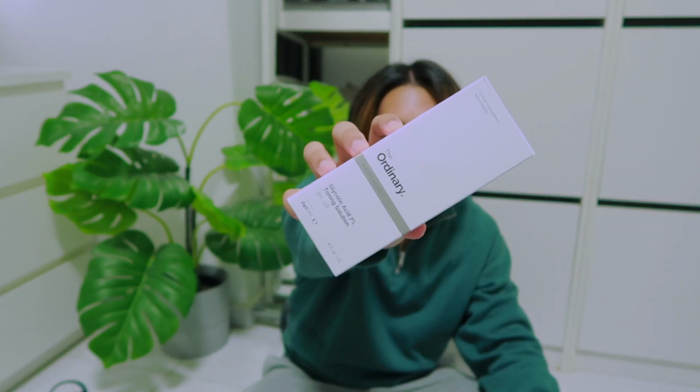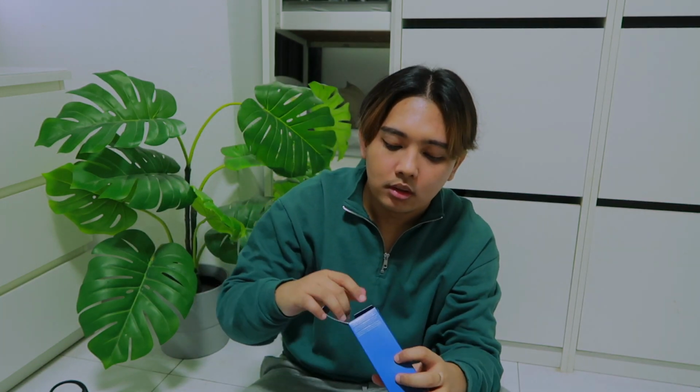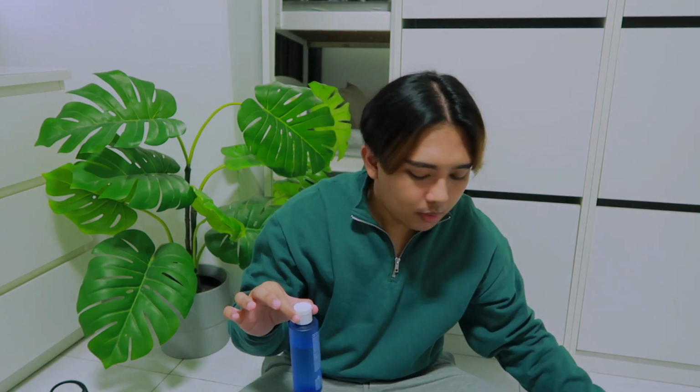So next up, a little bit of skincare. I think everyone knows The Ordinary. It's a very popular brand. And I also wanted to try the Ole Henriksen. This is very hard to get in Singapore. They only sell it in America. I got the dark spot toner.